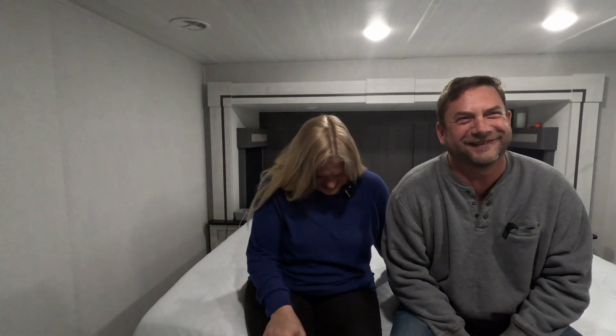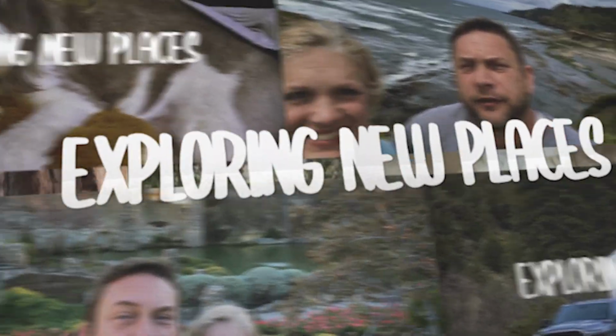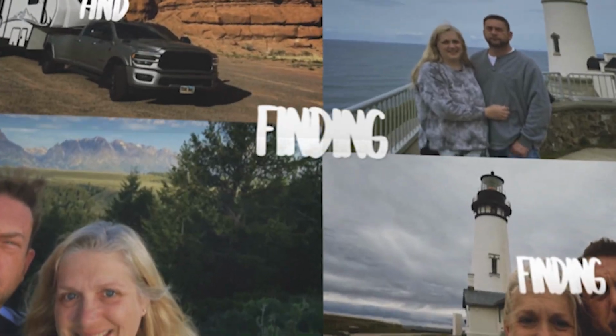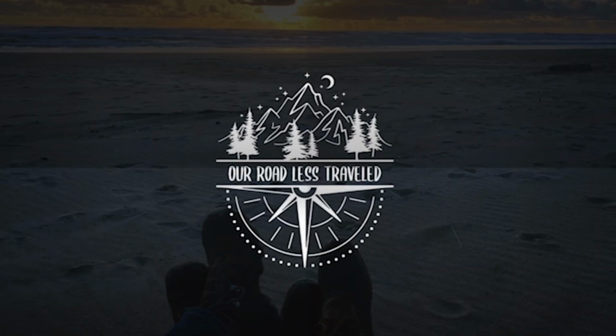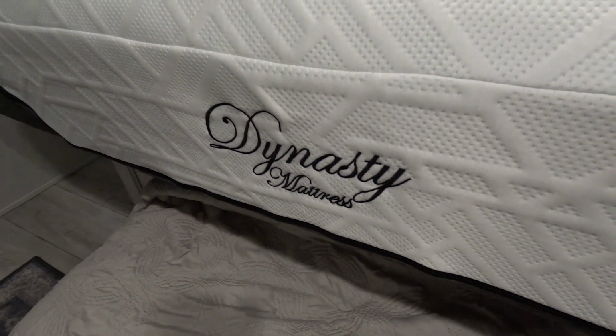But the truth is, we needed a new mattress. This one sucks so bad. So here we are. Here's the mattress that we currently have. All right. We solely went on Amazon reviews, which clearly are not reliable. And let me tell you how we ended up with this mattress.